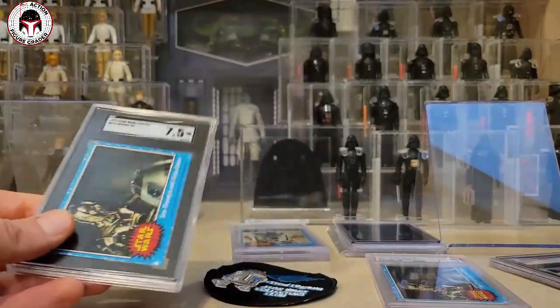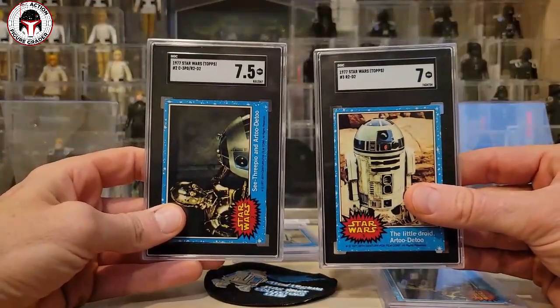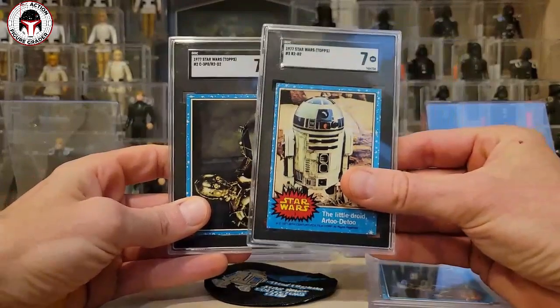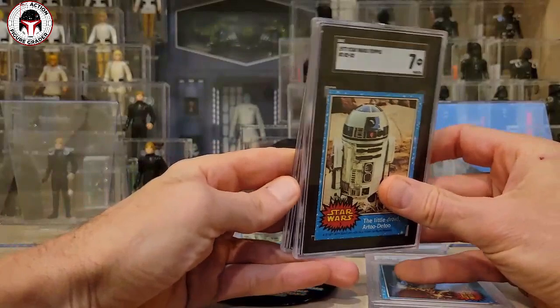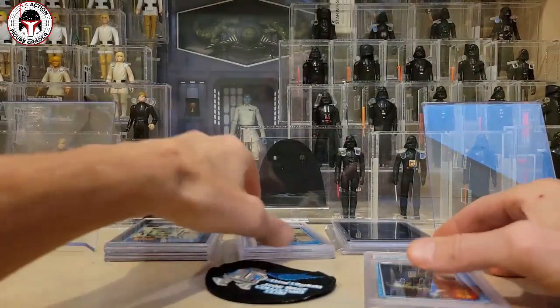But this one was graded 7.5, and then here's an R2. That one is graded 7. So really nice items there. So near mint, and then near mint plus would be 7.5. I would assume 8 would be near mint plus / mint. Very similar to what PSA does.